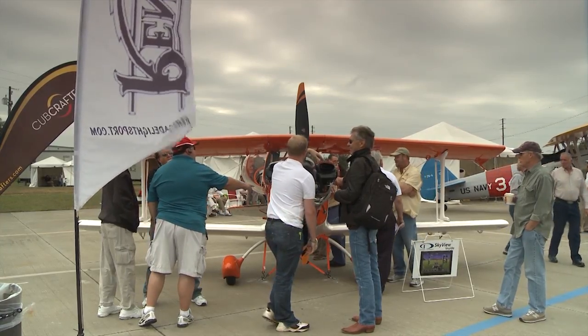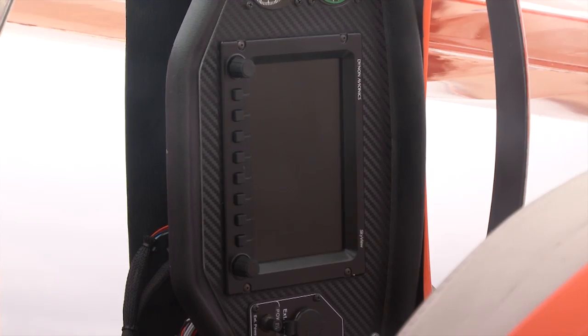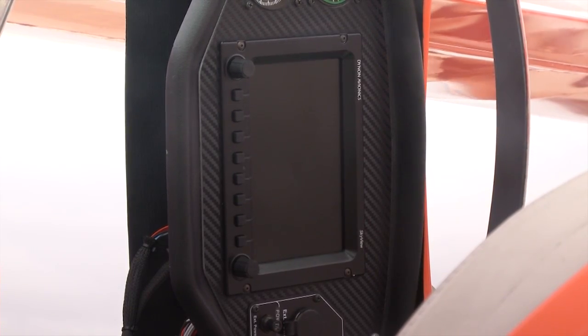The airplane will cost $155,000 turnkey. It comes equipped with a Dynon Skyview panel.